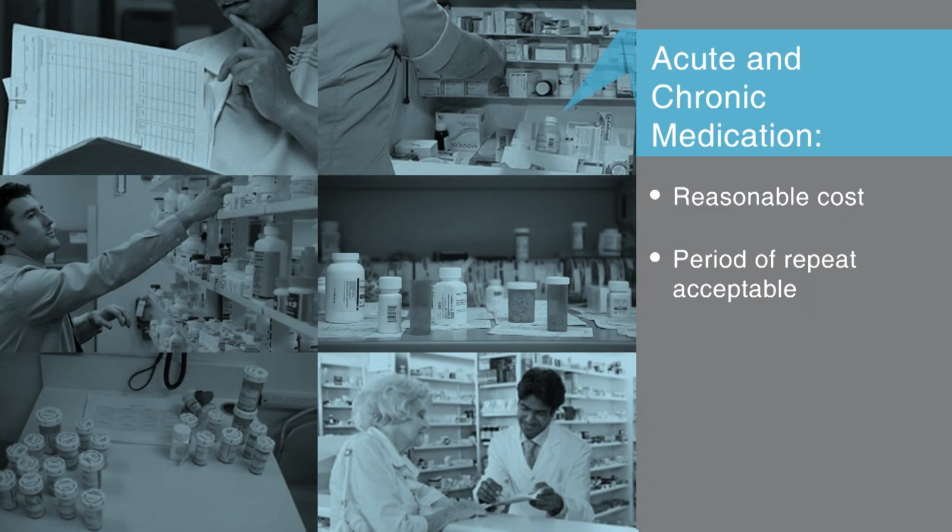Whether medication prescribed to the patient is acute or chronic, RMA expects that the cost of the medication be reasonable and the period of repeat acceptable. To ensure that costs are kept acceptable, RMA requests and promotes generic alternatives where possible. Please also note that a maximum of 6 months' supply of chronic medicine may be supplied at a time.